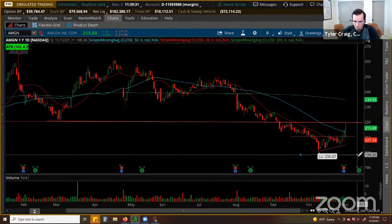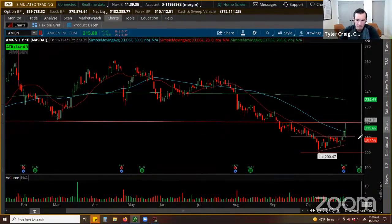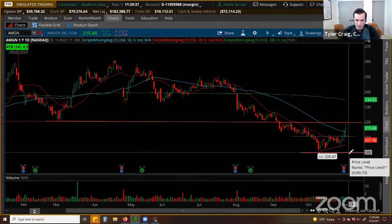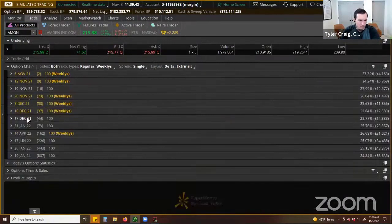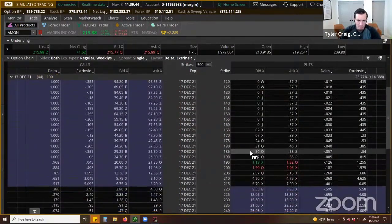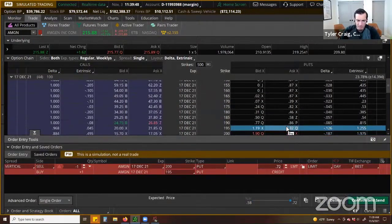Like $200 is support. If this earnings optimism really does carry the day and carry the month, this thing shouldn't go down to $200, right? I think that's a decent bet. If I structure that trade and I go to December, which is 44 days out, which I think is a great time frame, I sell the 200, I buy the 195.